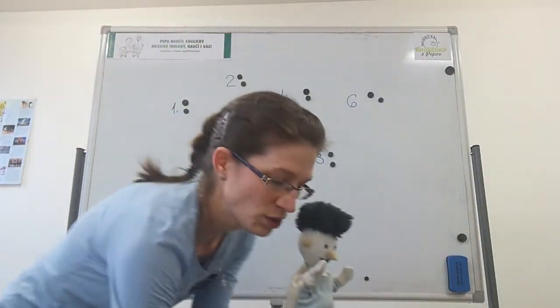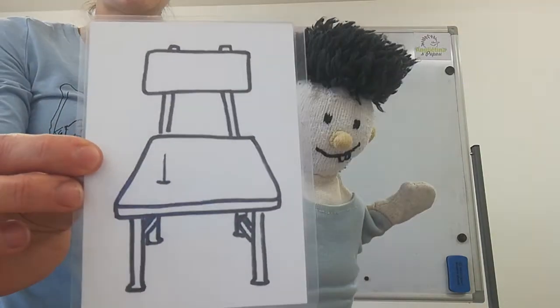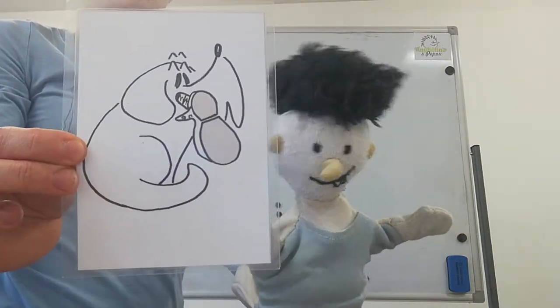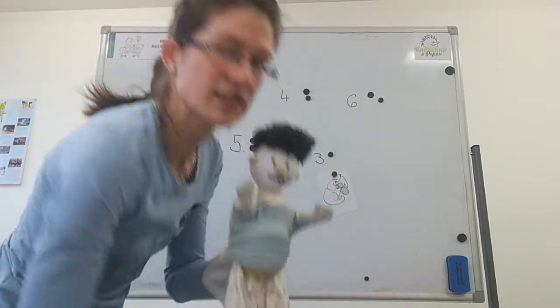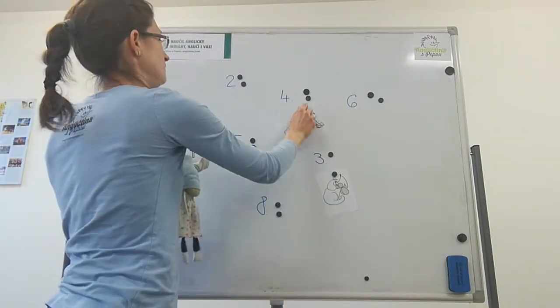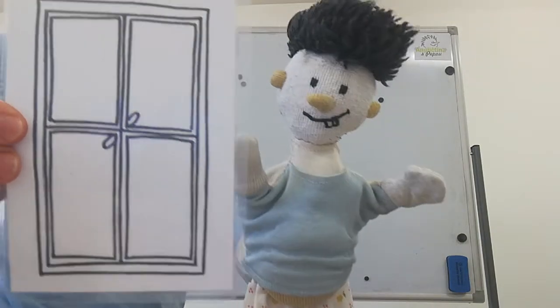Peppa, what is this? This is a chair. Very good. Peppa, what is this? This is a dog. Mm-hmm. Peppa, what is this? This is a table. Mm-hmm. Very good, Peppa. Peppa, what is this?